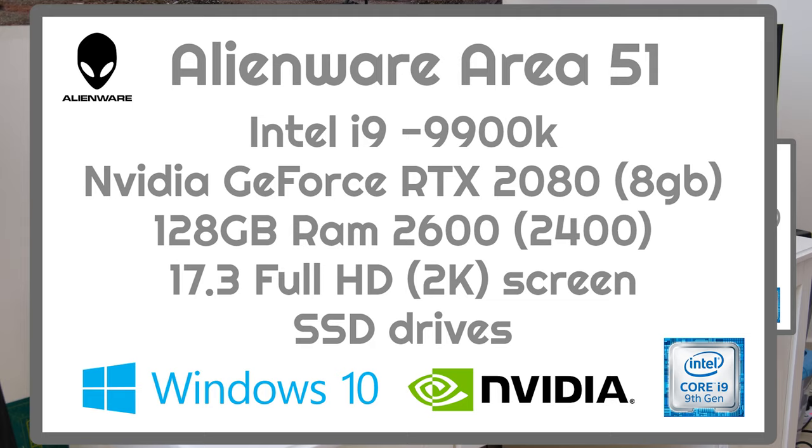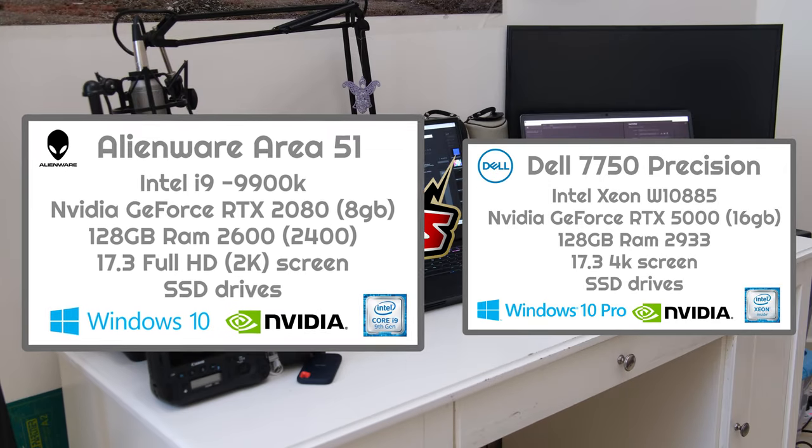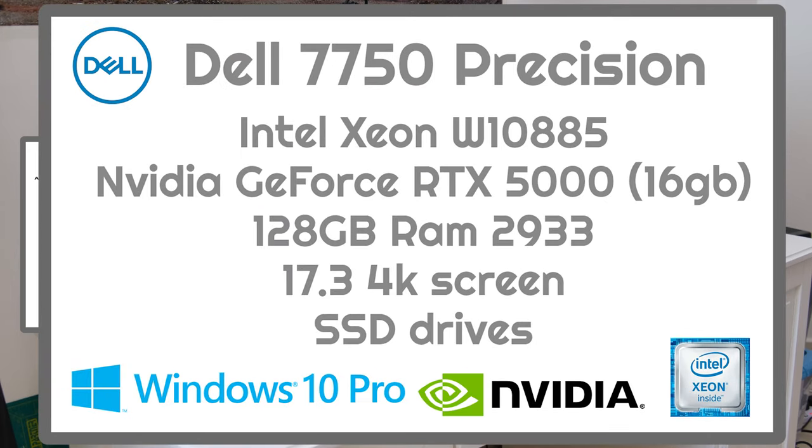The Alienware only has SSD drives. There are 3 of them in it. The Alienware is up against the latest Dell 7750 Precision. The chipset in this is the Xeon W-10885. It has 128 GB RAM at 2933. It's got the RTX 5000 graphics card in it, which is 16 GB. And once again, it only has SSD drives. There are 3 of them in this, although it does have the capacity for 4.